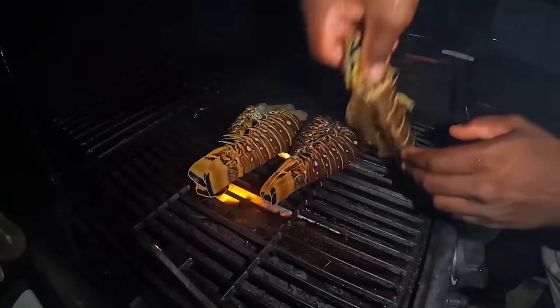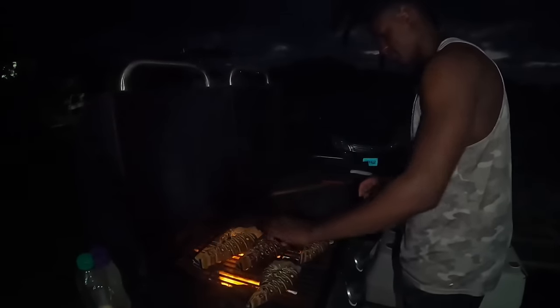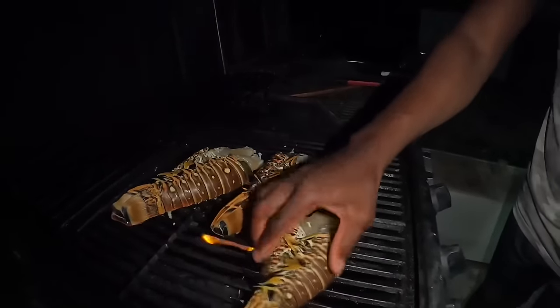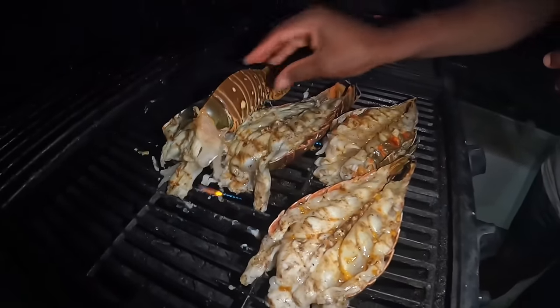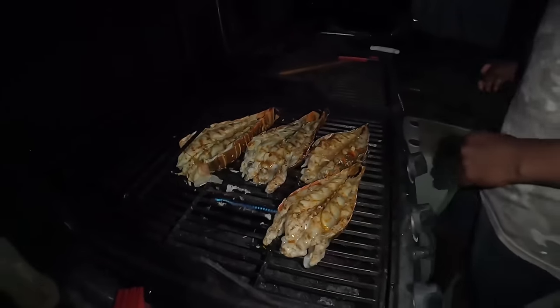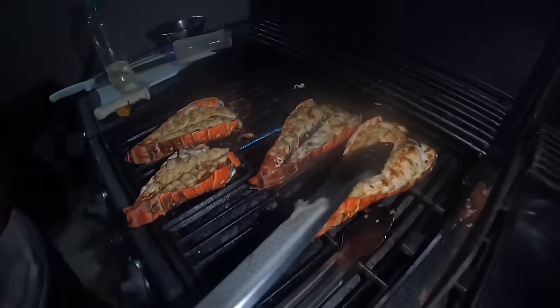I'll give them a nice little char first. Grill marks, what do you call it? Bahamas grill marks, yeah. Yeah, this is really nice. Everything cooked right through.